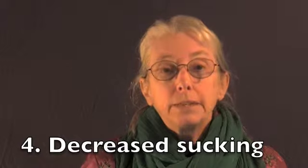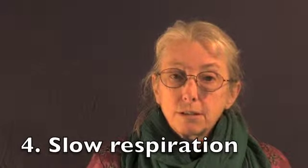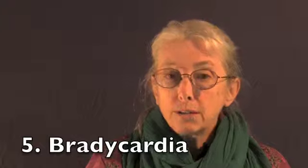The baby may become very lethargic. He may suck less. The mother may complain and say, "My baby is not feeding well." We can also see slow respirations or bradycardia. The heart rate slows down. This is actually an early sign and a big warning signal.